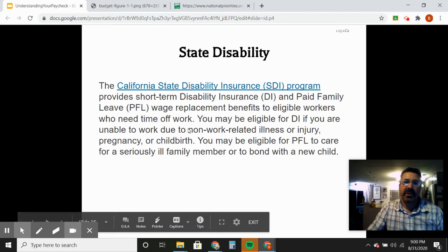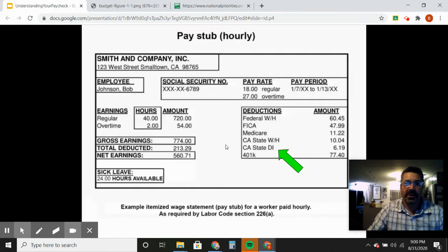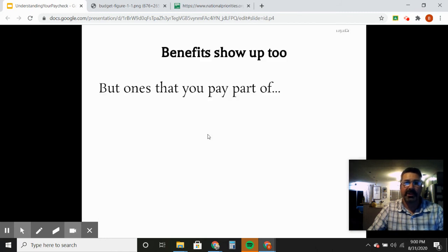All right, and so in the state of California, there's a disability system. So if you get injured, or if you have a baby, or you can read through here, there's all kinds of reasons. But if you get injured and can't work, or there's some reason you can't work, and so this is a different looking pay stub. So I have a variety of pay stubs here, but there's the California DI, that's your disability. So if you can't work, you can get some of that money back. So you're paying into it now.